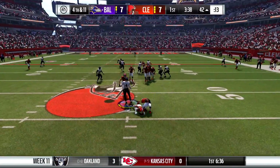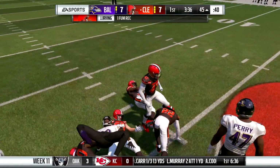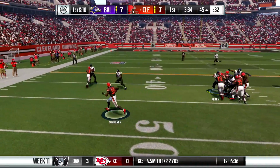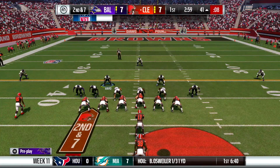And for the 2nd week in a row, our punt gets blocked. They're going to fall on it rather, they're going to recover it. Now we got to play some defense because they get the football in great field position right away. They're going to hand it off to Kadarius Cummings. He gets a gain of 3.